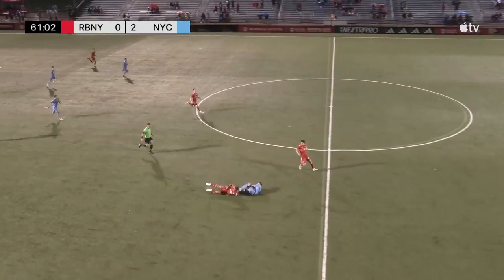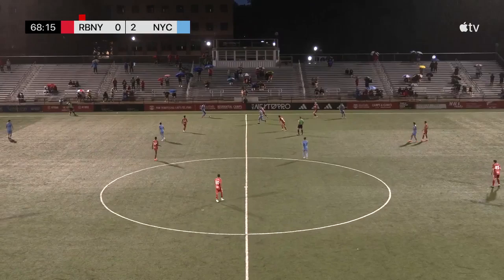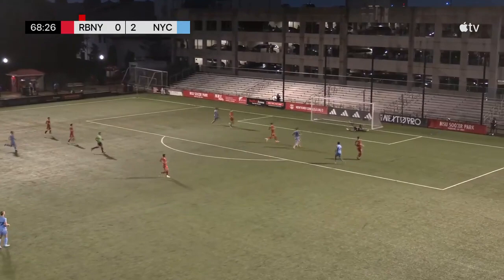This will be a foul from behind, and it's going to go against the Red Bulls. McFarland. Beer. Near side. Jimenez with a strike, and it gets by Marcucci, and that's 3 on the scoreboard for New York City FC.